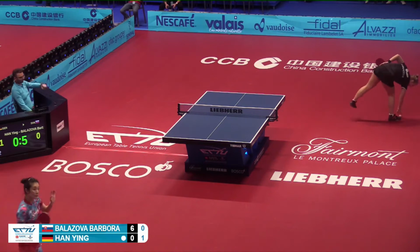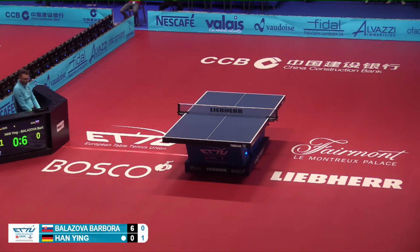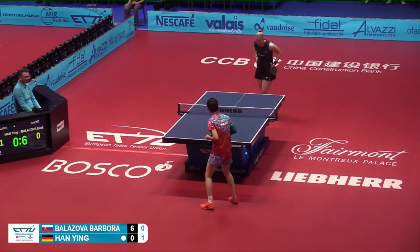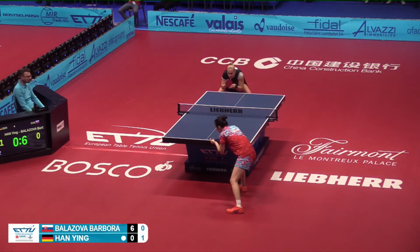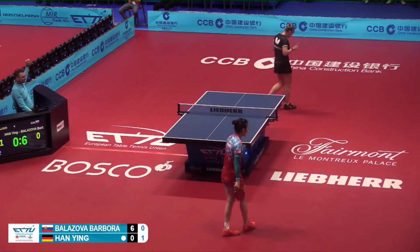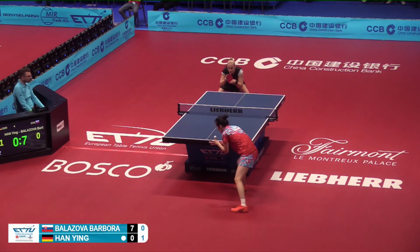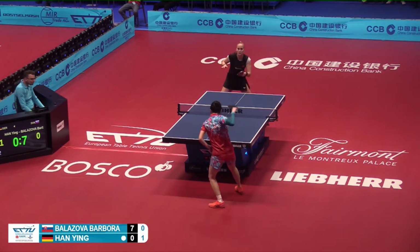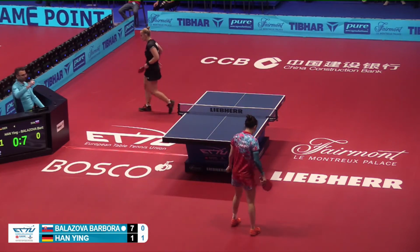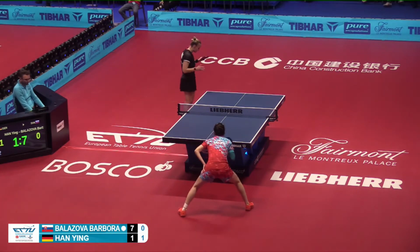Oh. She's picking these out like cherries from a bush. What a response here from the Slovakian number one. Ooh, we're off the net, but a stunning counter. Han Ying's probably wondering what's hit her here in game two. That one a little bit too flat, too forwards against a ball rotating hundreds of times a second.